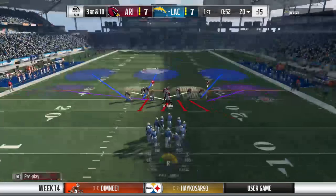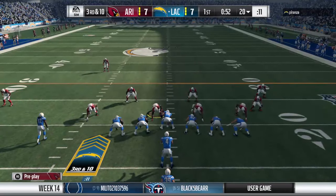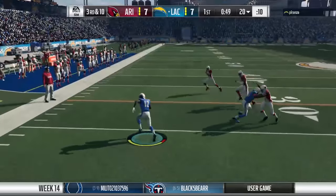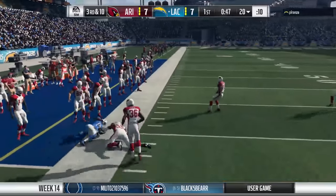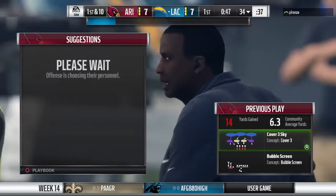And on third down, a nickel formation here defensively. They'll set up to throw. Caught on the left side by Benjamin. 14 yards is the pickup there and a Charger first down.